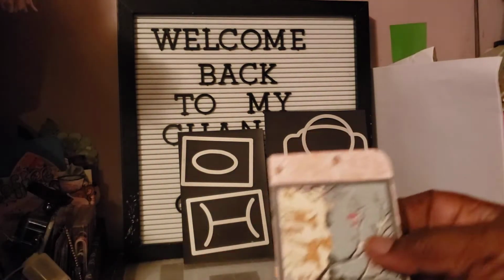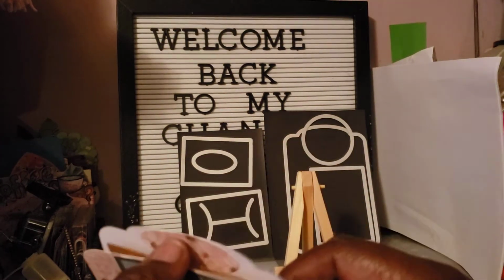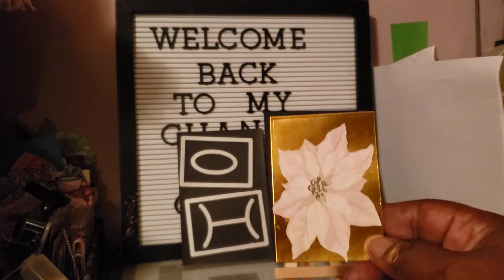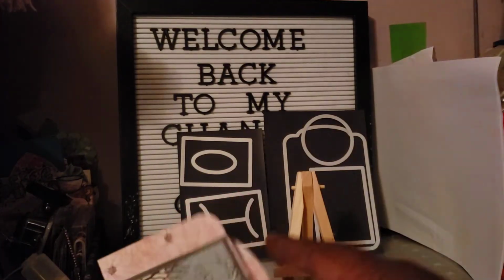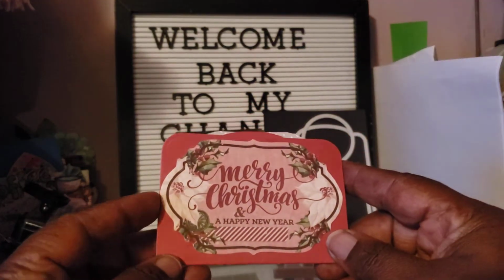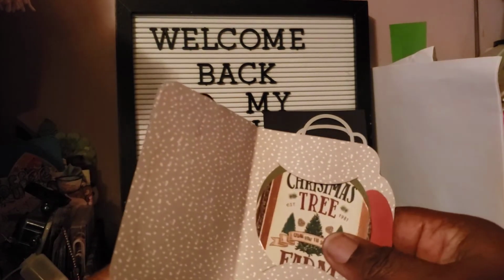Here's number 2. Here's my card on the inside, my ATC card. I kept them plain and simple. Here's number 3. And I did a coin on the inside of this one.